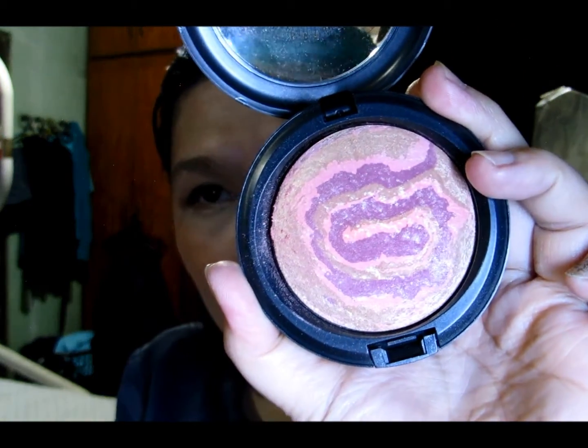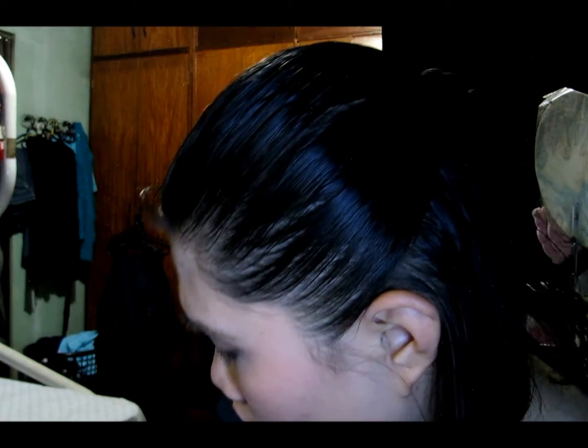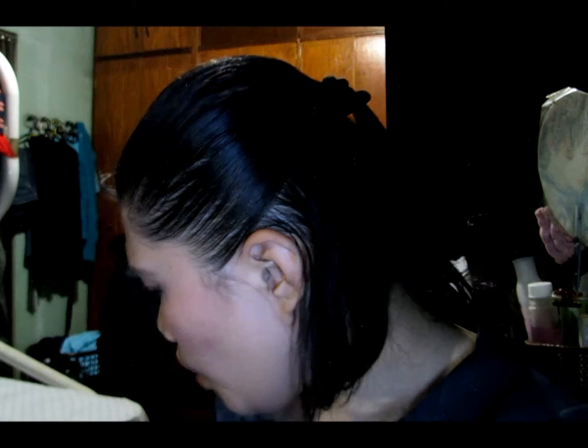Finally, from a friend of mine, a back-ordered MAC Star Wonder from the Heavenly Collection. And from a friend of mine also who has access to the US, Too Faced Milk Chocolate Soleil Bronzer. Love this stuff. And then I bought from Landmark Puddles Square Tissue.